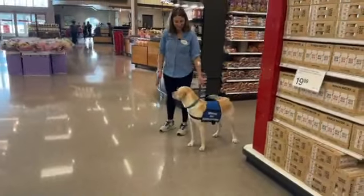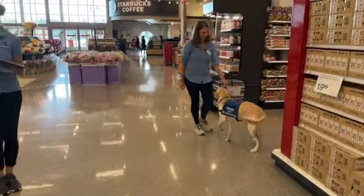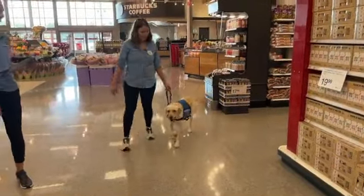That's the peanut butter right there, too. I know. Yes, thank you. Which they are familiar with. Georgia.